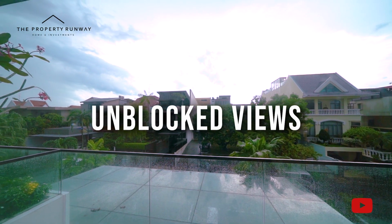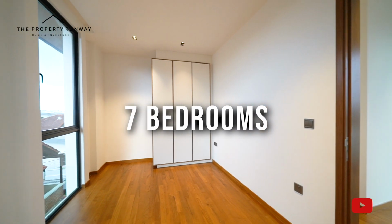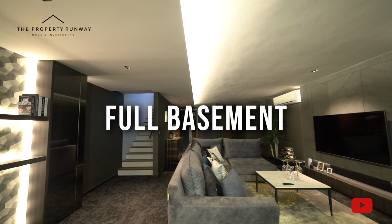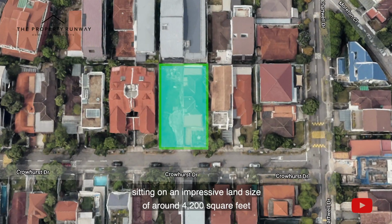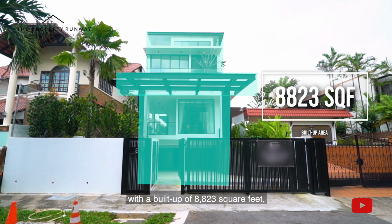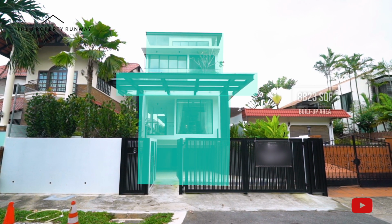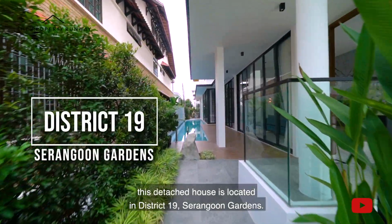Unblocked views, 15 meters lap pool, 7 bedrooms, a full basement, 999 years. Sitting on an impressive land size of around 4,200 square feet with a build-up of 8,823 square feet, this detached house is located in District 19, Serangoon Gardens.